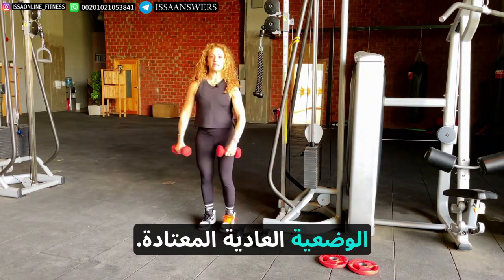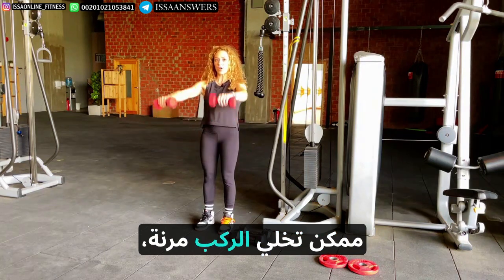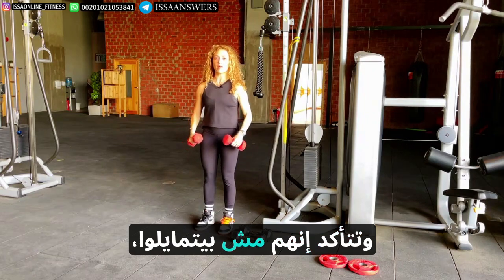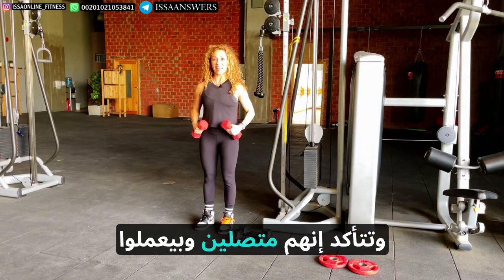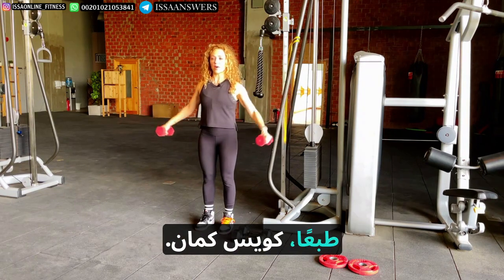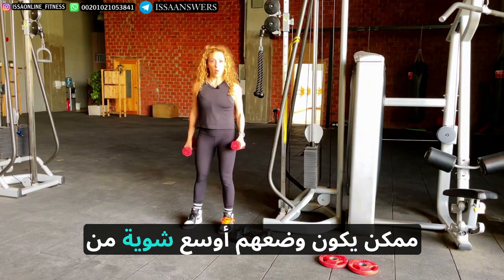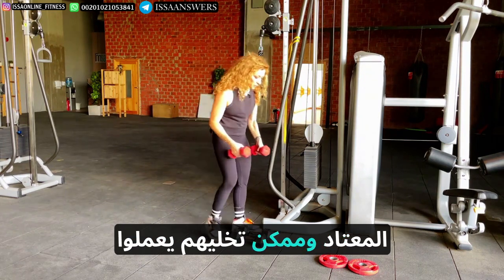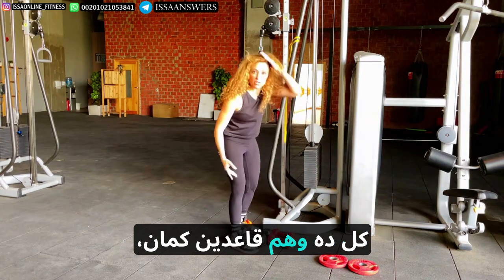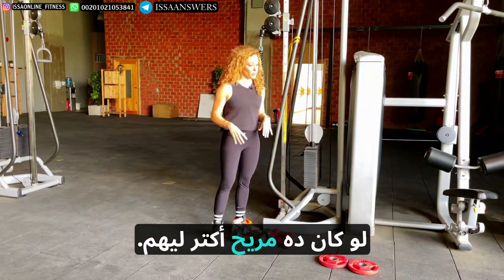So front raises, usual standard position, maybe keeping the knees soft, really making sure they're not swaying, really making sure they are connecting and doing their connection breath. And lateral raises, of course, is fine as well. Their stance may need to be a little bit wider than it normally is. And you can get them doing all that sitting down as well, so that they can do it seated if it's more comfortable for them.